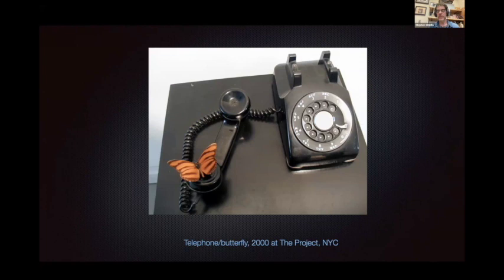But this was the very first sound sculpture I ever made. And it was a real butterfly, although preserved, sitting on a telephone listening to Moth Wings recorded in upstate New York. And again, just a glimpse of sound.